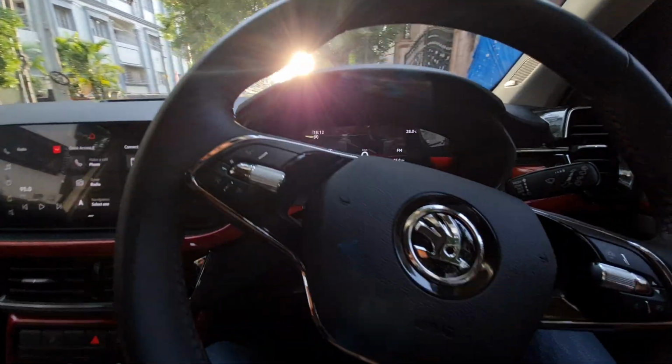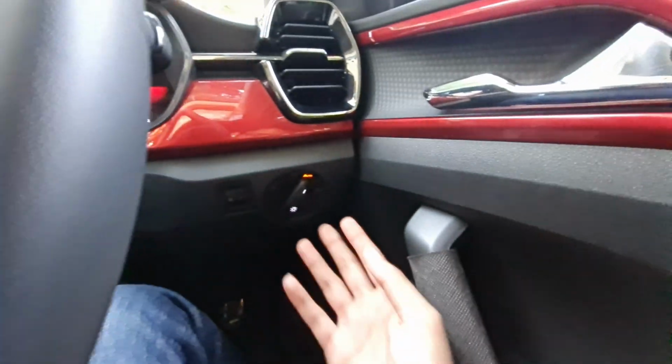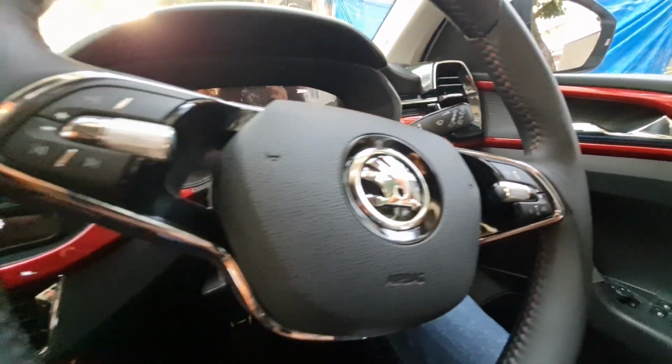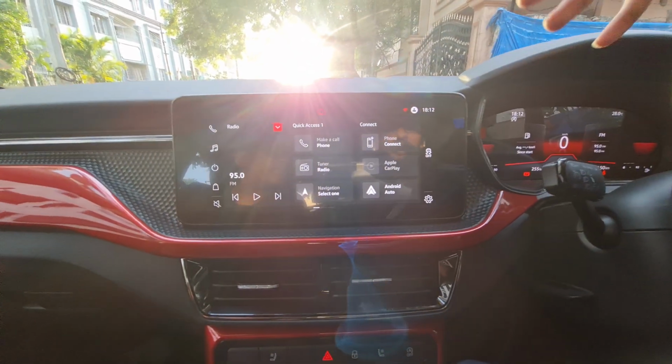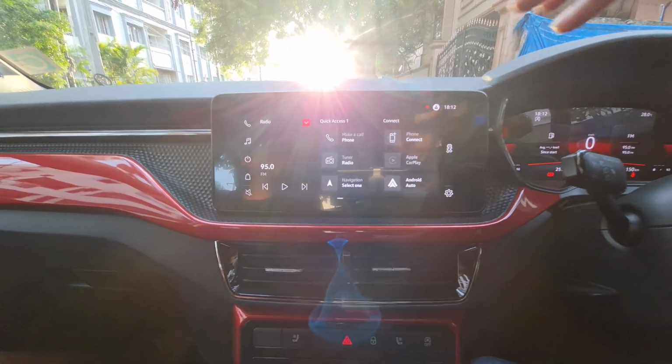One more thing to show: here you get the volume controls as well, and here you get the light controls, and the engine start stop button is here. So overall I would say the package of this car is really good. The features are good, and the quality used is also good.